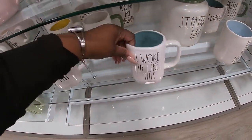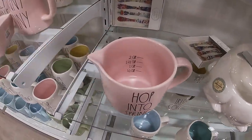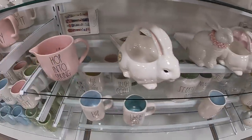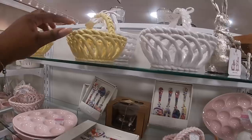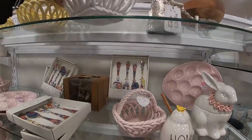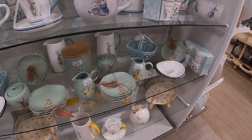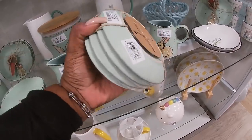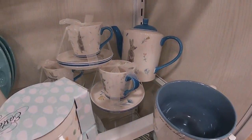Hip Hop. I Woke Up Like This. Hop into spring. The little measuring cup on the inside. This one is 13. Cute little bunnies. Honey. Oh, these, I like these little baskets. I see yellow, white, $10, pink, and more. Easter, $3.99. Oh, they have a little blue basket too, $10. Cute little blue basket and the blue set.